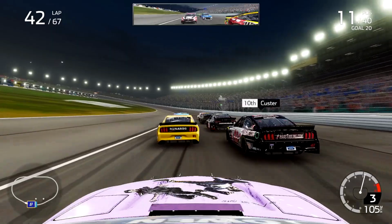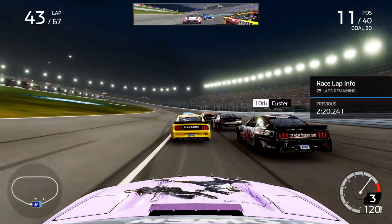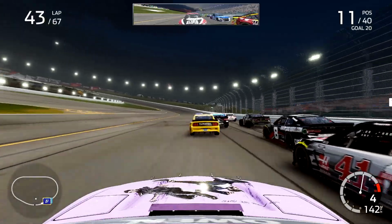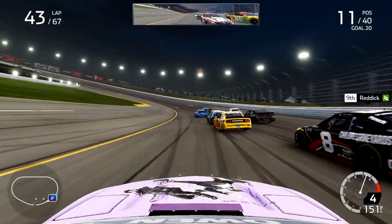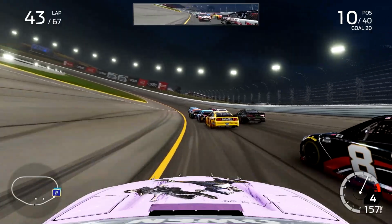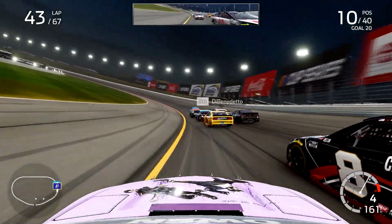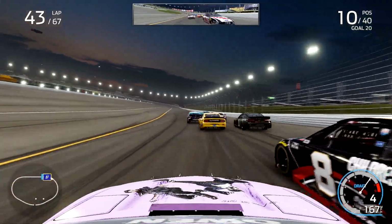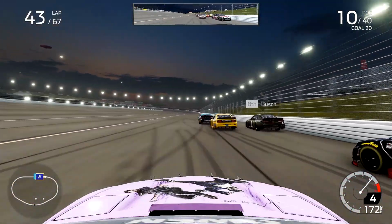But once again, we get back underway for the start of stage 3. 25 laps remain here with the so far so good Chevrolet Camaro. You saw a stack up right there with Reddick on the outside. We're going to go down into turn 1 alongside. We were talking about our luck on these restarts being on the outside. We don't have that luxury this time around, but if we can get clear of Cole Custer, we do actually get clear of Cole Custer.